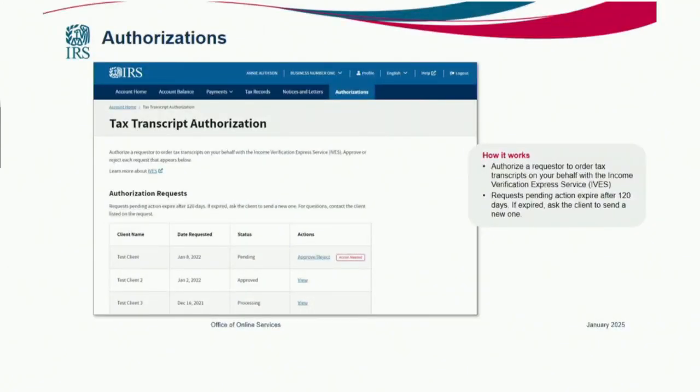Our last feature is authorizations. Currently in authorizations, this is only for taxpayers looking to view or manage IVES authorizations from their financial institution or lender. If a user does have an IVES request, they can view and manage it from here.